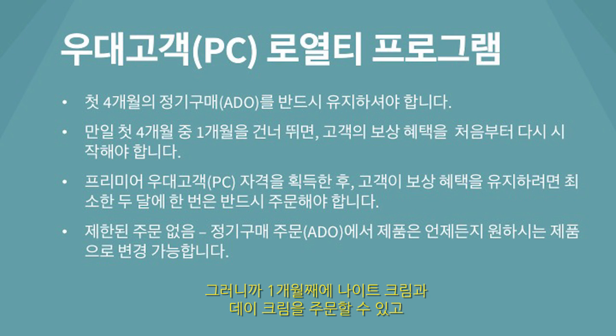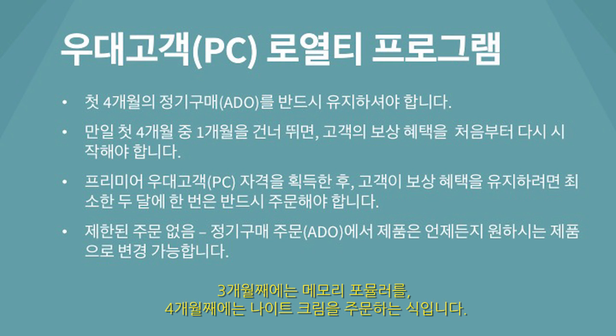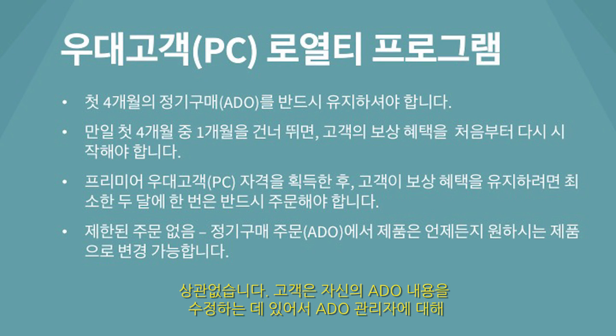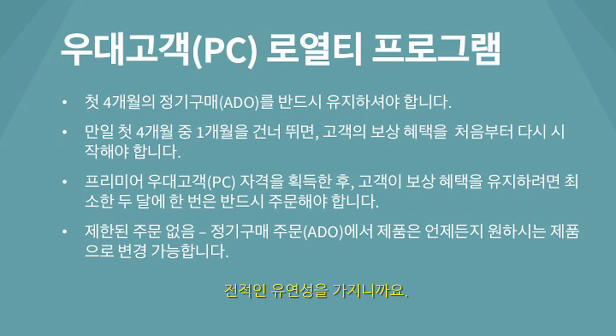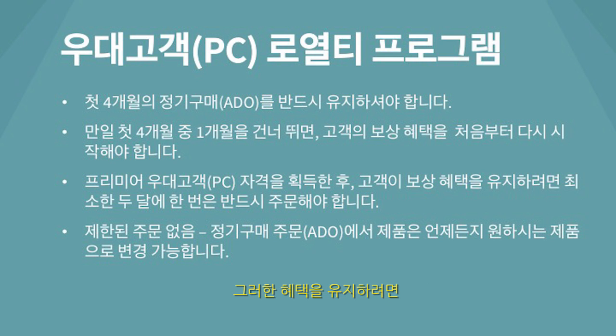So they could have night and day cream on month 1, and then month 2 they want firm, and then month 3 they want EHT, and then month 4 they want night cream. It doesn't matter. They have total flexibility with their ADO manager to modify what's in their ADO. Now, after that first 4 months, they just have to maintain their Premier status and to maintain that 10% off ADO, free shipping, or 15% off for Korea. To maintain those benefits, they just have to have an order run in a 2-month calendar period.